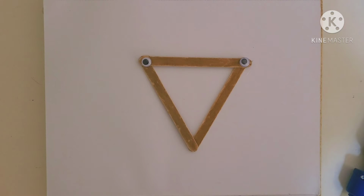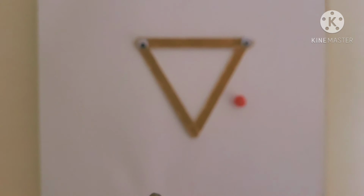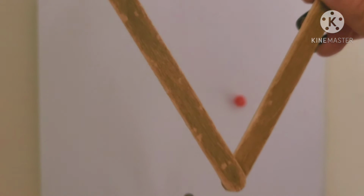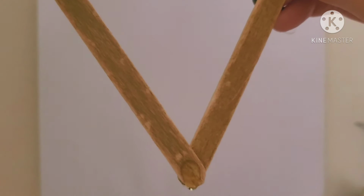And this is what your Rudolph the Red-Nosed Reindeer should look like right now. I know it looks a little bit silly, but don't worry. We're going to do some more steps and it's going to look much better. So now you're going to take your little red pom-pom and glue it on the bottom corner of your triangle. This will be Rudolph the Red-Nosed Reindeer's nose.